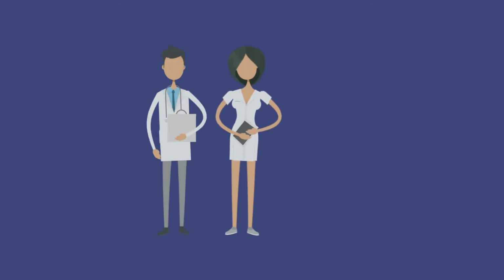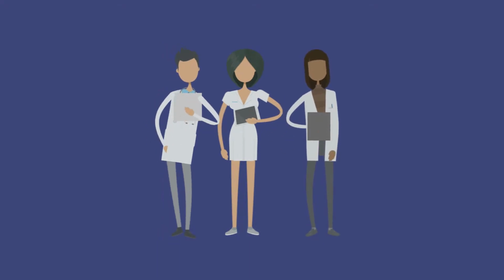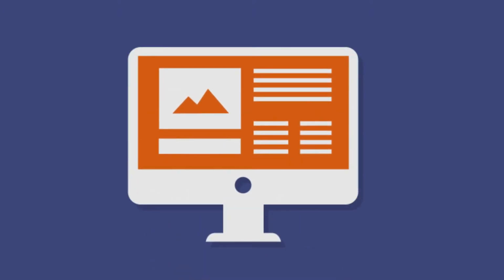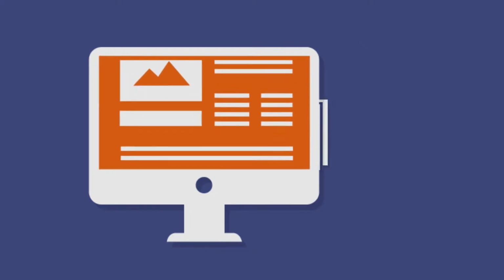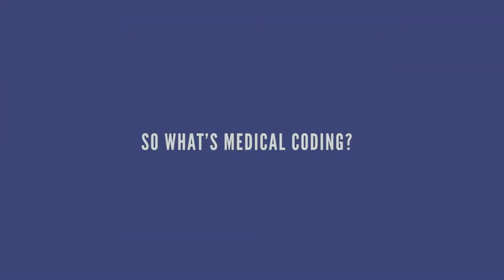The nurse, physician specialist, and clinical analyst that attend to the patient during their visit document a very elaborate and clinically accurate patient chart inside an electronic medical record system. And after the documentation is complete, it is sent for medical coding. So, what is medical coding?